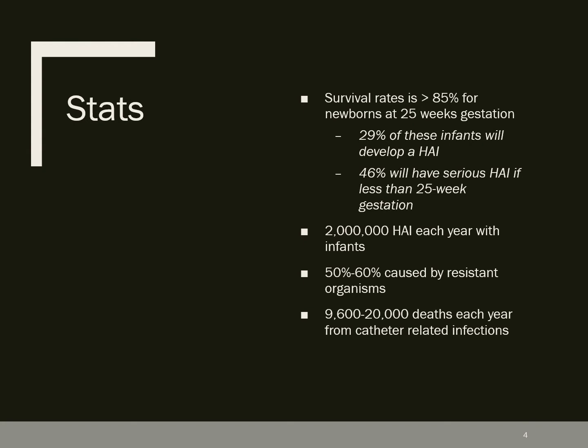So what does that mean? That means as healthcare workers, we introduce catheters to the babies, and 9,600 to 20,000 of them die each year as a result of these type of infections. So these are some stats. I'm sure I could go through a bunch of other stats, but I just wanted to give you a little background.